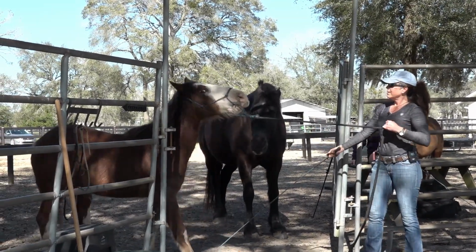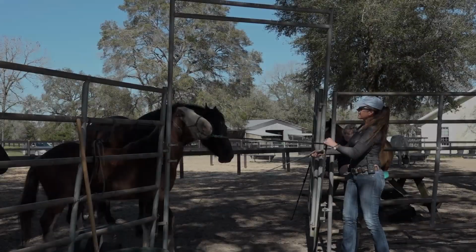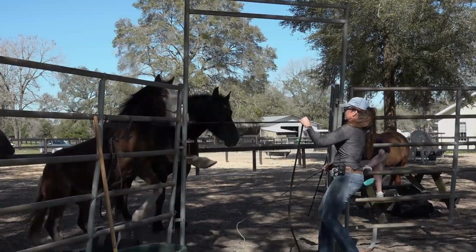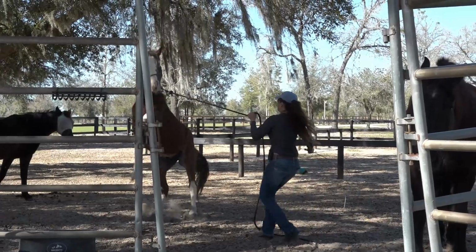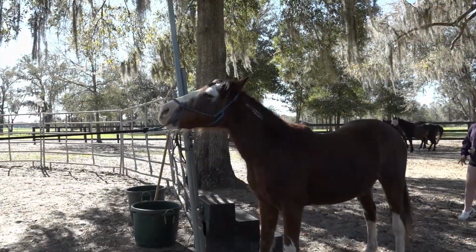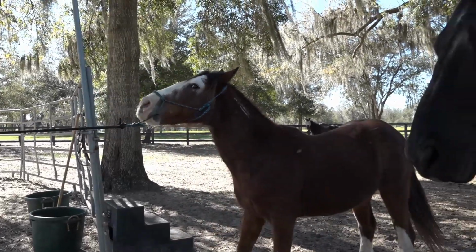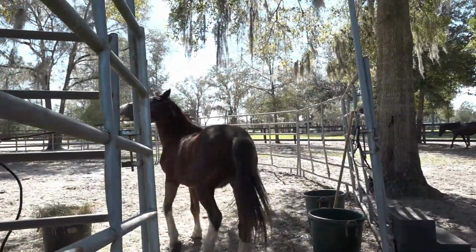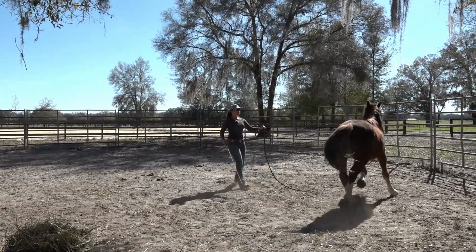Good. Nope. You can rear all you want. Yeah, come on. Thank you, but that's not helping. He's quite the little rearer, isn't he? Tap his butt. Hard. Yep, and then go back and forth. Yep. Good girl. Come on. Keep coming. Good. Excellent. Let's go. Yep, you got all that energy.